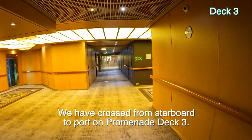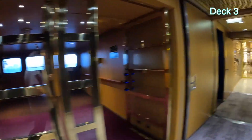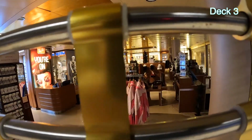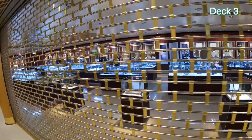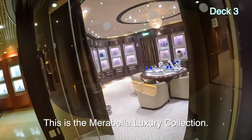That was impromptu. We're now midship, and I've crossed back over to port, and we're headed back. And like I said before, that's a way in and out. There's a lot of rooms. You'll see. These are the shops, and there's really only 2. I call them this shop and that shop. This is clothes and souvenirs. This is jewelry and watches. And music. Let's keep heading forward. And this is the Marabella Luxury Collection. And I guess it's a room where they take you to sell you Marabella jewelry.